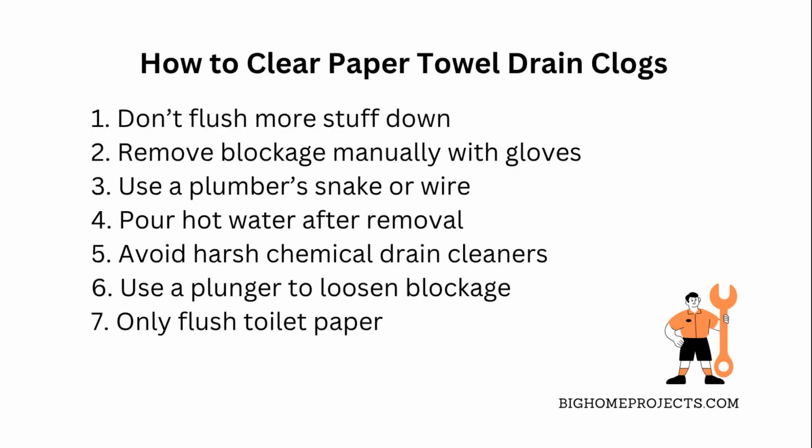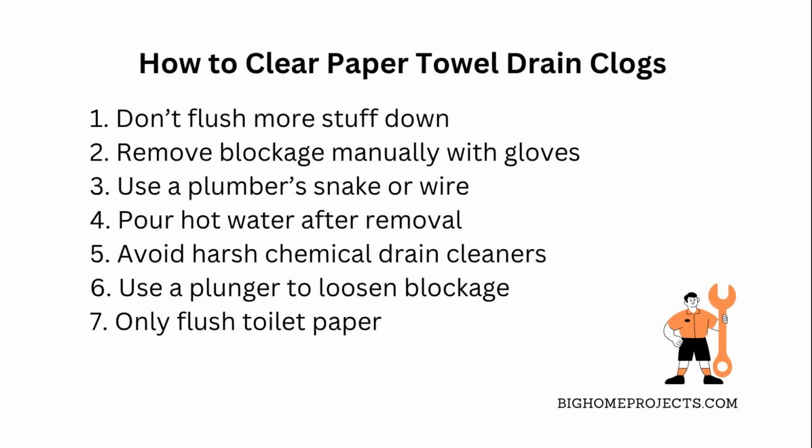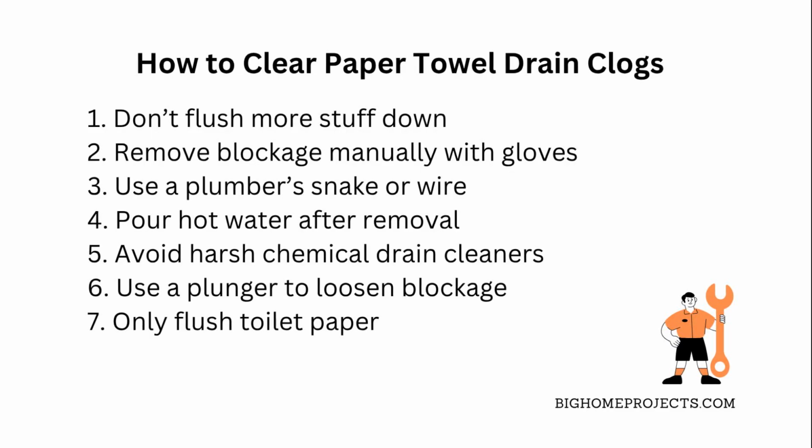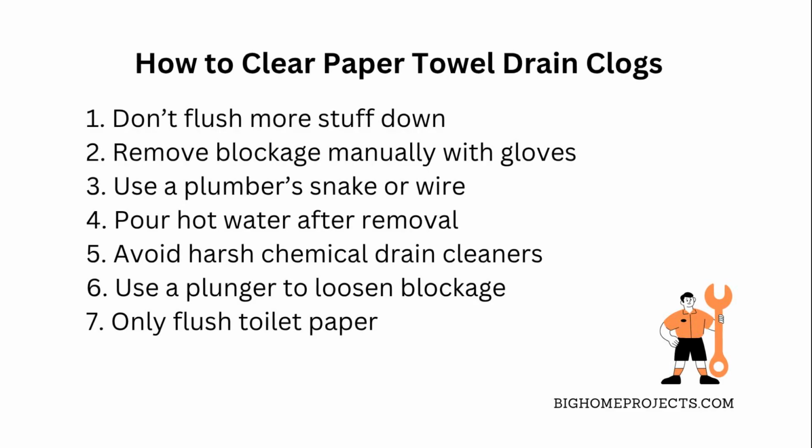Keep a plunger handy because sometimes a few good pumps can loosen stuff stuck in the pipe. Also, next time, try to only flush toilet paper. Wipes and paper towels do not break down and are notorious for causing clogs. If it's still blocked after all this, calling a professional is the safest bet before things get out of hand.